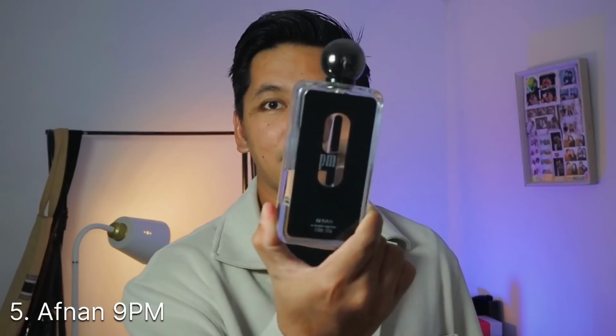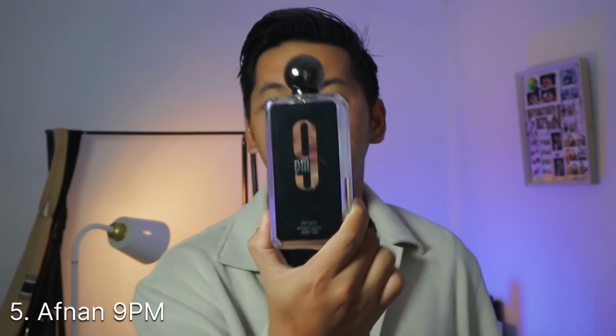So we got another Afnan on the list. This is 9 PM. So most likely marami sa inyong alam na to. Of course, this is an Ultra Male clone, and another one that is around mga 95%, very close to the original Ultra Male. Performance is parang even slightly better than the original Ultra Male, I would say.